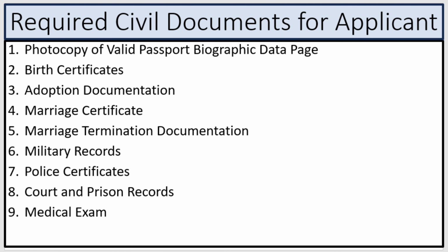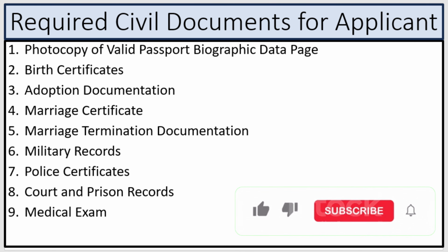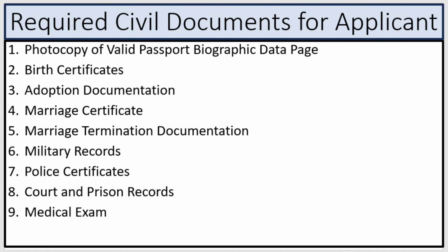Now, let's go to the documents. This is a required document list for the applicant. It all depends on the case. It's not going to be the same for everyone. I'll just give you the information right here. You will need a photocopy of a valid passport biographic data page, birth certificate, adoption documentation, marriage certificate, marriage termination documentation, military record, police certificate, court and prison record, and medical exam. We already talked about some of this, but it's good to remind you.